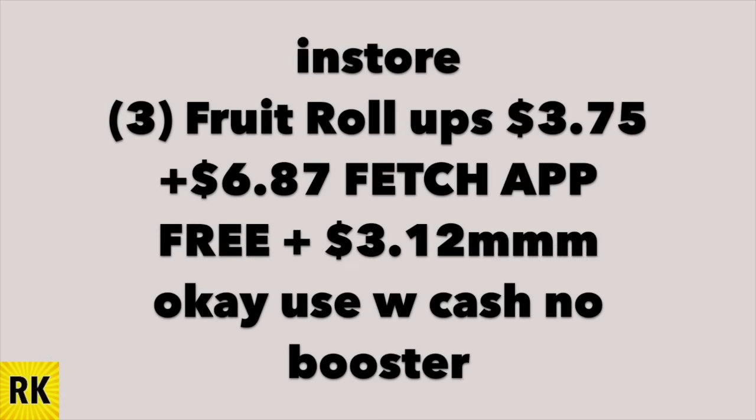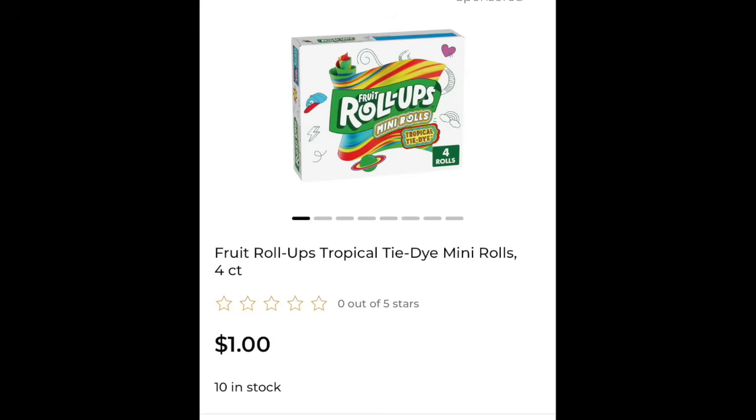So at Walgreens, 3 of these will be $3.75. Photograph your receipt to Fetch for $2.87 back, making this free plus a $3-ish moneymaker. It is okay to use Walgreens cash if you're doing this deal with no booster, but if you just wanted something quick for school lunches or for trick-or-treaters, I mean, that's fantastic.